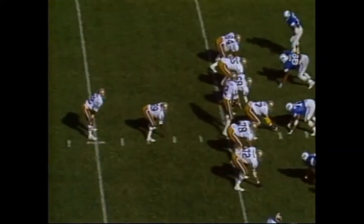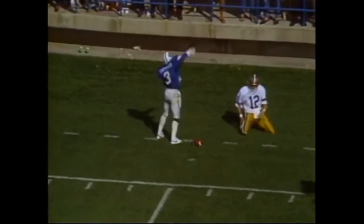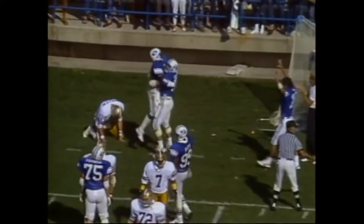I'll tell you, that's what they need to do, though. Put the ball in the air. Millen to pass again. Throws out for the flat. Intercepted! Rodney Thomas back to the 50. Down to the 40. Down to the 30. Bumped out of bounds at the 24 is Rodney Thomas. Turn out the lights, Jay.